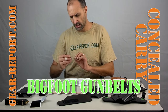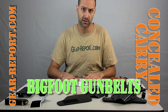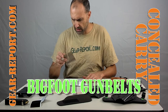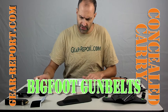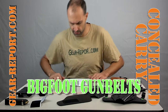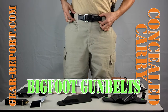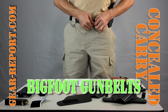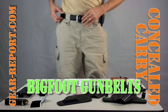So we'll talk about Bigfoot Gunbelts. They've sent one of their new products, this is a new company, Bigfoot Gunbelts. I believe it's BigfootGunbelts.com as well. Yes, it is BigfootGunbelts.com. They sent their 14-ounce leather with a steel core belt. If you look at it here, it's about a $60 item. $59.88 is their intro price. They've just started selling these. This black leather, it's a quarter inch thick, it's a double layer, has a nice, really large chromed buckle setup here.